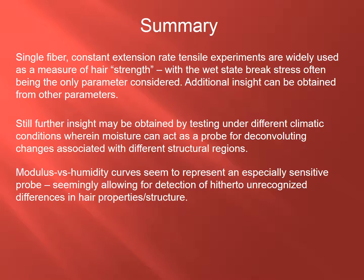The approach I've described here, where we produce these humidity versus modulus curves, seems to be an especially sensitive probe into things occurring in the internal hair structure, as it combines the benefits of performing experiments on the exact same hair fibers with that of running a relatively high number of replicate fibers. And in doing so, we believe we are detecting and measuring possibly previously unrecognized subtle changes in hair properties and even possibly differences that are inherent to hair from different heads, which really would represent a paradigm shift in our industry. In performing these experiments, it does become even more necessary to ensure that we are ironing out all potential experimental artifacts, and to this end I highlighted the perhaps unrecognized effect of temperature on the mechanical properties of hair.